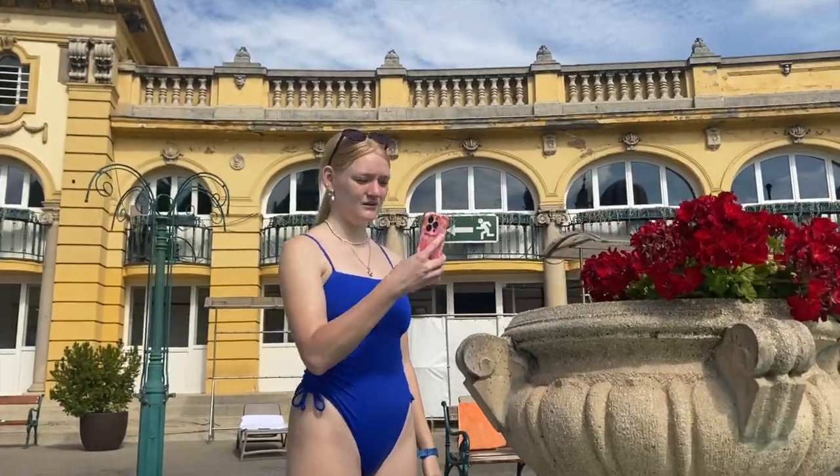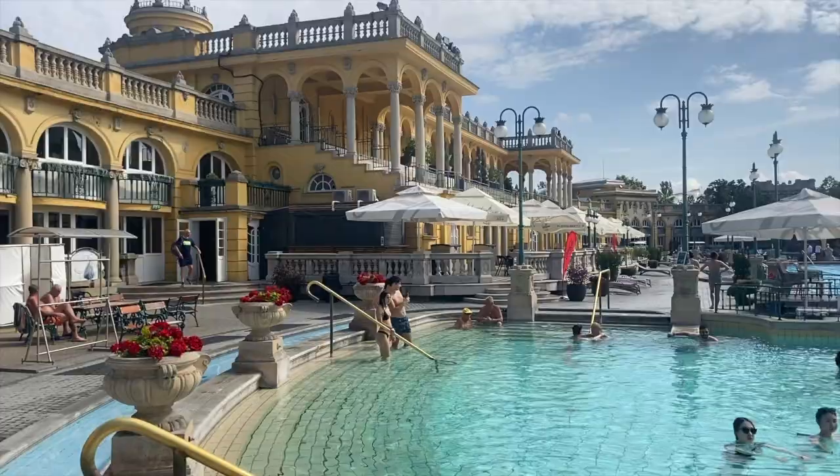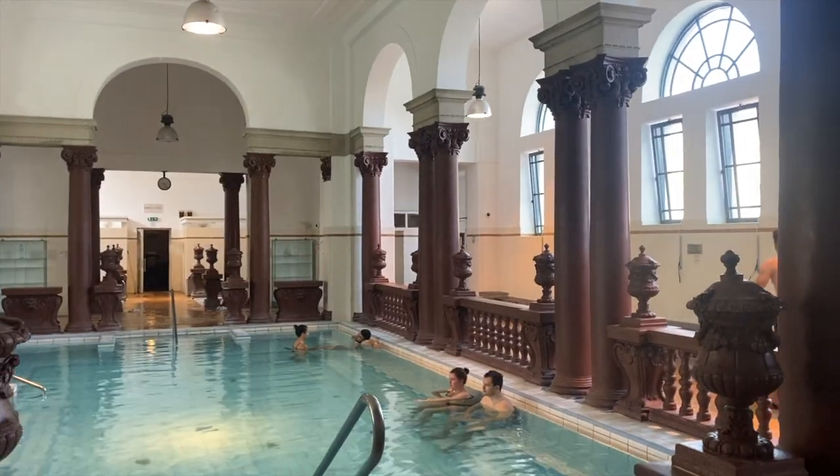But yeah, it's very quiet. So definitely get your pics early. It's boiling, like actually boiling. But inside, there's this little pool, which looks really cute.